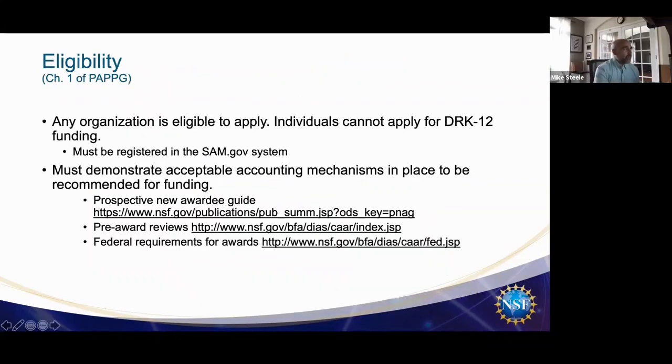Always get some questions about eligibility. So any organization is eligible to apply. It's important to know that grants are not to individuals, they are to organizations. So your organization, your university, your educational nonprofit, your K-12 school are the ones that apply. Any organization must be registered in the sam.gov system. If you don't know if you are, that's a good thing to ask some of the people in your organization who handle grants and awards work.